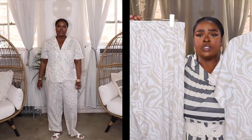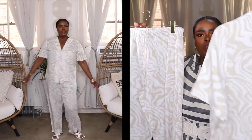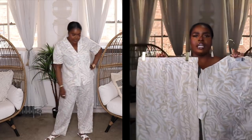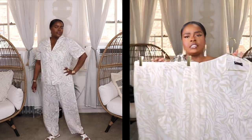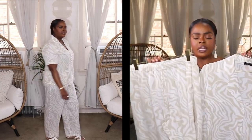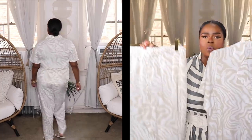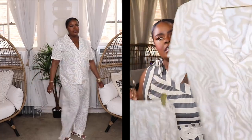Alrighty, so I got the PJs all laid out right here in front of me. The first few pairs I'm going to show you came from the ASOS website, and this is definitely my favorite set in this haul. It is so nice. As you can see, it's white and taupe, and it has a zebra print all over it. You guys can see that. It is such a nice set, and I'll definitely have an insert pop up, a split screen, to show you all what it looks like on. But it has wide leg full length pants, a drawstring waist, and as you can see, that shirt has one pocket on it. This set is adorable.